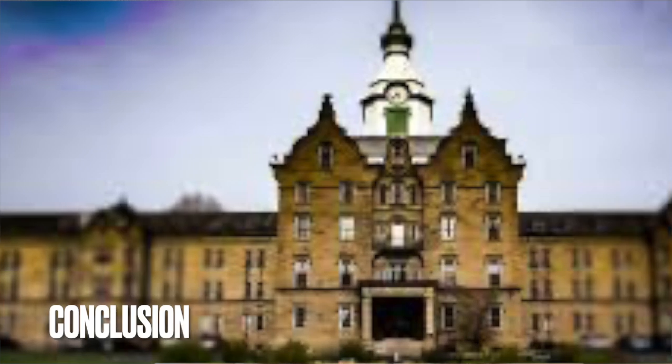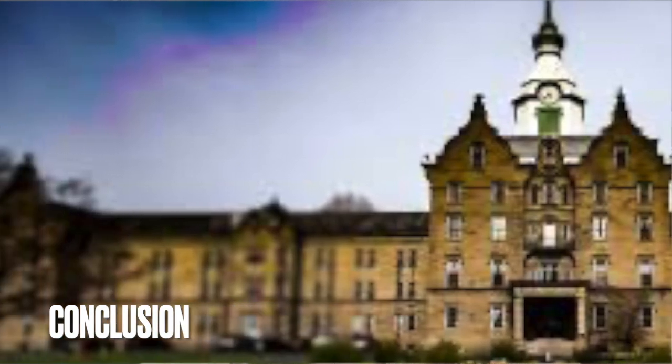The Trans-Allegheny Lunatic Asylum stands as a powerful symbol of the history of mental health care in the United States. It both reflects the aspirations to help people, but it also reflects the failings of early psychiatric treatment.